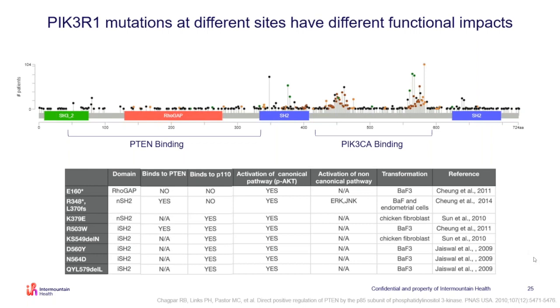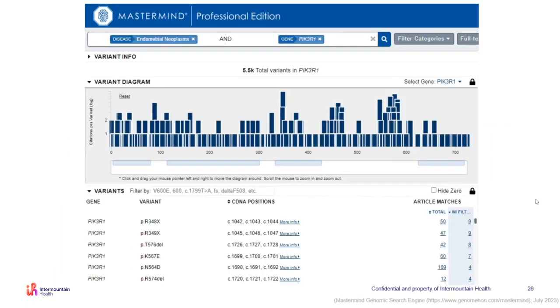The variants that we'll be focusing on today are highlighted here: a truncation at arginine 348, as well as a missense at asparagine 564, and these are outlined here as well. I also wanted to point out two other variants occurring within this lollipop that are enriched and are also hotspots along with these two.